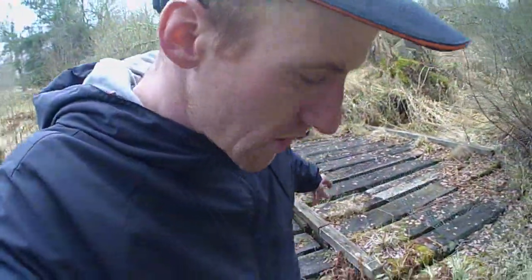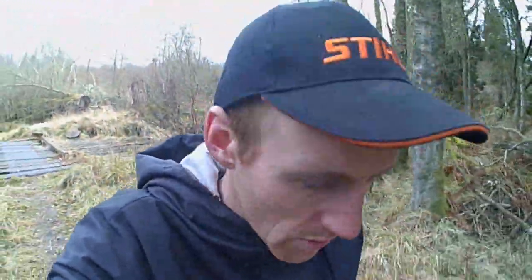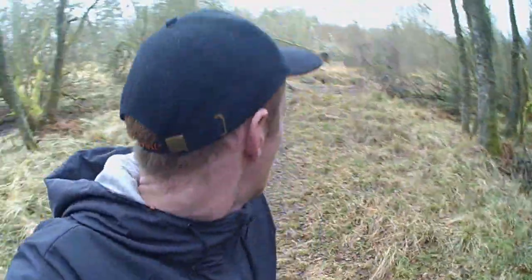So here's an old bridge made out of railway sleepers. Looks like it's in a fair state these days. Wouldn't take much work to knock it down.